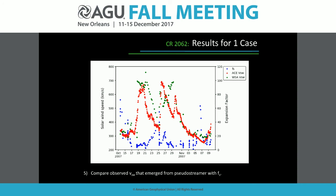So this parcel of solar wind that left the pseudostreamer cusp, according to the model, arrived at the spacecraft on November 8th at noon. In this gray region, the blue dots that you see are the expansion factors for the exact field lines that form the pseudostreamer. And within plus or minus half a day of that time period, the spacecraft observed and model-derived solar wind speeds are in pretty good agreement. So we're pretty confident that the spacecraft was in fact sampling the wind that left that pseudostreamer. For this particular case, the solar wind speed is relatively low, between 270 and 300 kilometers per second.